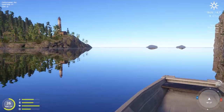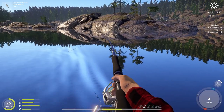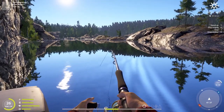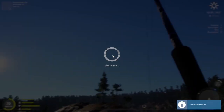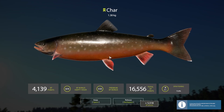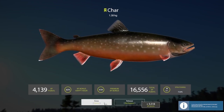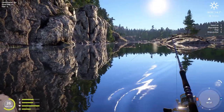I got a plan. We'll come up here, we'll go around that far side of the point, and then we'll come around. There we go, fish. Ooh, what do we got? A char. I have not caught a char trolling ever, I don't think. Definitely not here. Nice fish. 16K for that. That's telling me definitely I'd be fishing that point if we're gonna feeder fish.